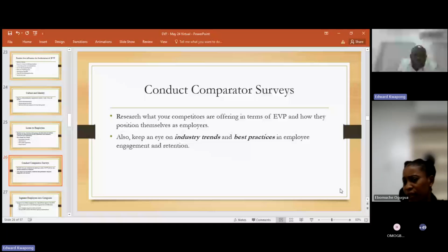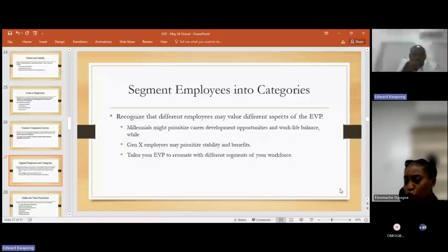Like I said earlier on, we need to segment employees into categories and recognize their different needs and tailor the employee value proposition to their needs. So will we say that we can segment our staff into, say, three: executive management, middle management, and then the lower levels, and have three different employee value propositions?